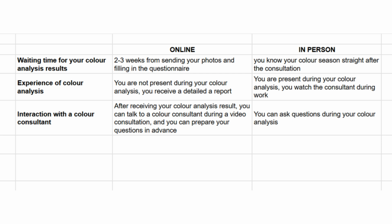I run your tests on the computer, and then I prepare a report for you where I show your best colors and some of your not so flattering colors, so you can see for yourself the difference and understand why a certain color palette flatters you. We would also have a follow-up video consultation where we could discuss your color analysis results, and we can make a plan on how to implement your color palette into your wardrobe. It gives you a chance to ask me any questions that you want.